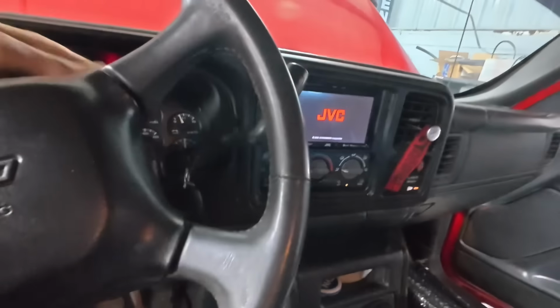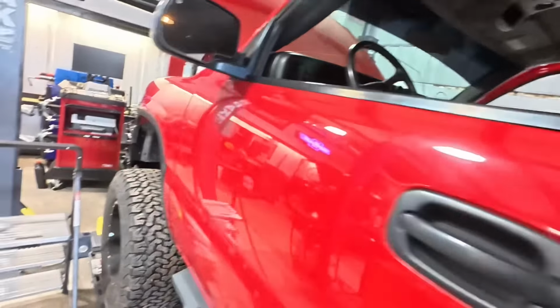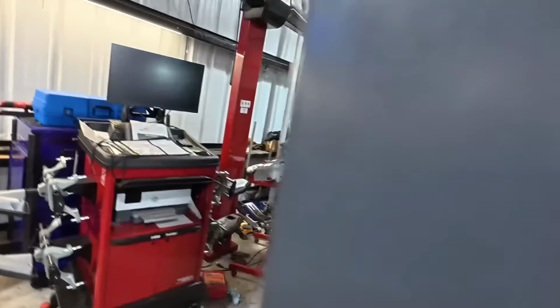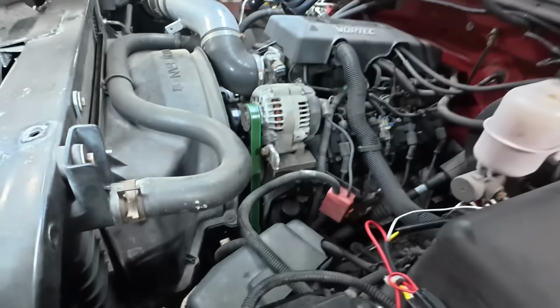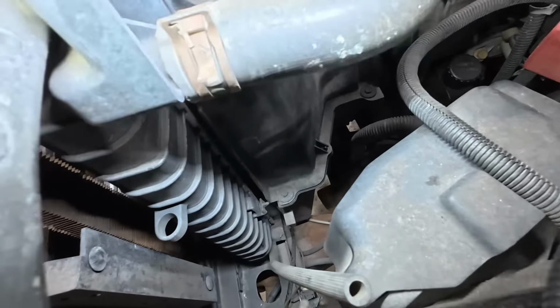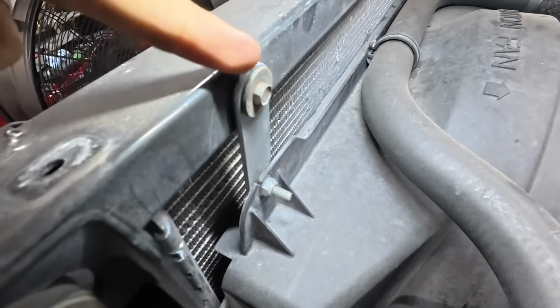Temp gauge is good. It's not overheating. I was concerned at first it was going to overheat, and that was the issue. That does not appear to be the case. But I think the airflow thing is going to be our primary issue here. I don't know about this.